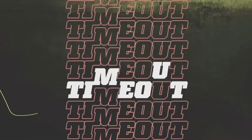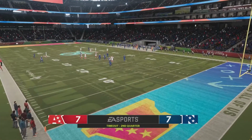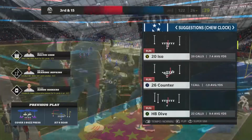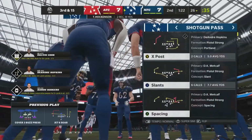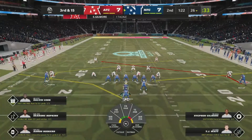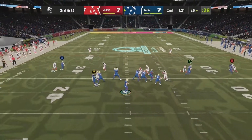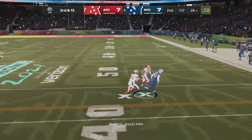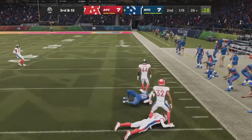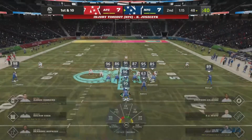Well, the pressure gets home, and the AFC comes up with a sack. Now the AFC going to use the first of their timeouts as they'll head to the sideline and talk over what to do next. Now on 3rd and long, they'll look to throw. The catch made by DeAndre Hopkins. And they work this well upfield across the 45.